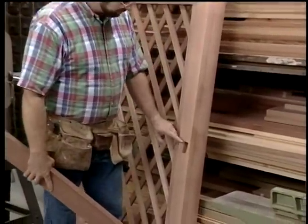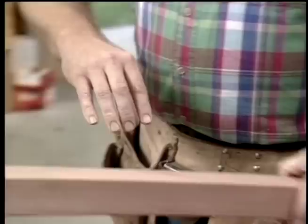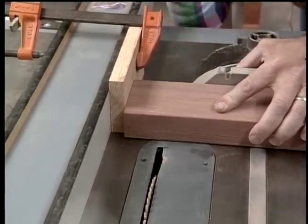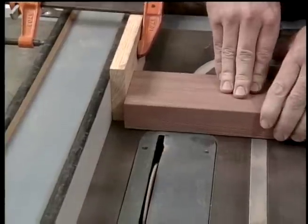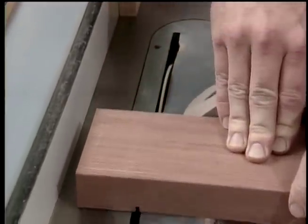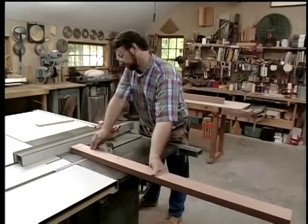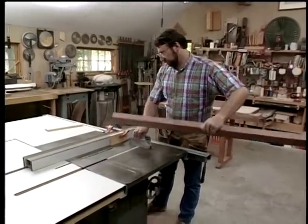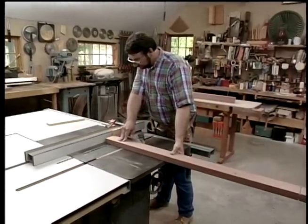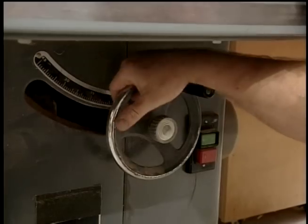You may recall that this mortise is for the backrest. I need to put a tenon on the back rail, so I've set up my table saw to make the shoulder cuts first. Now a height adjustment for the top and bottom shoulders.